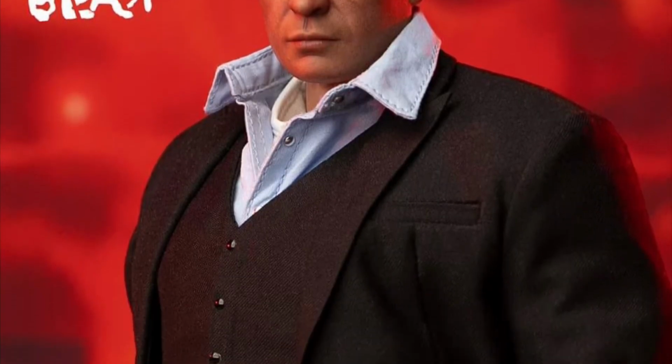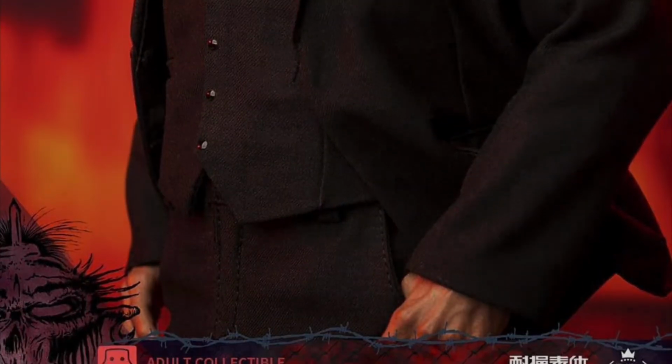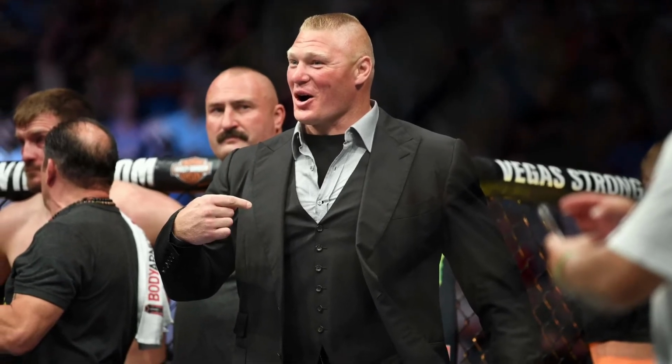Here's some quick suit photos to show you the detail these guys put into this. Look at those buttons and the pockets and the collars. They just did a great job. They nailed this.